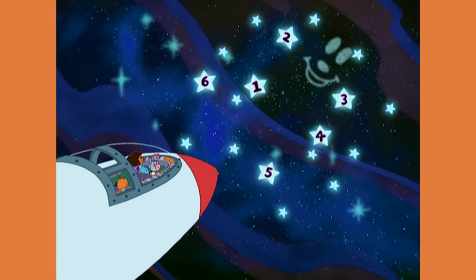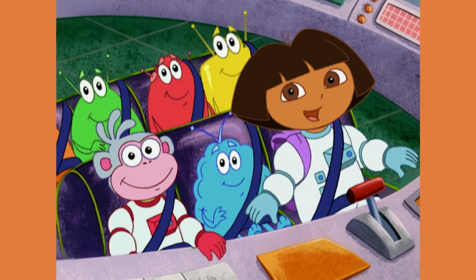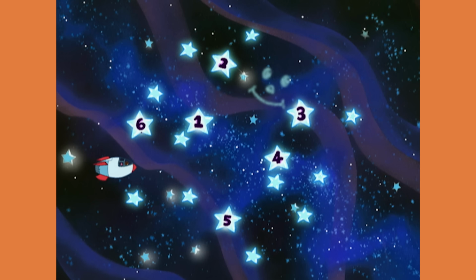And connect the dots. To find our way through the Milky Way, we have to follow the numbers and connect the dots. Where's number one? Right there! Where's number two? Right.